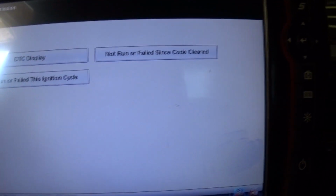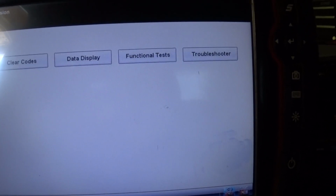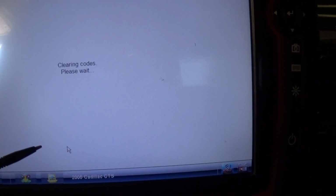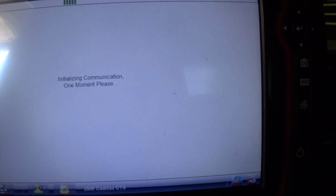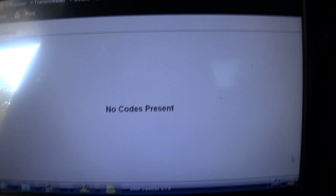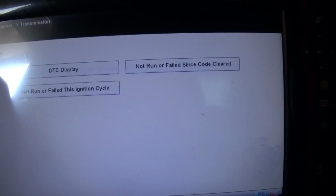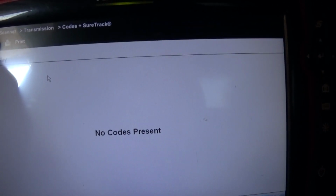I'm going to clear that out. It's most likely from the previous module, and then we'll clear the codes. Yes, let's do it again. Let's see, codes menu. At least we're talking to the module, so that's good. And let's start it up. The car is running, no code so far. Let's try it one more time, no codes, okay.